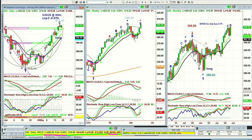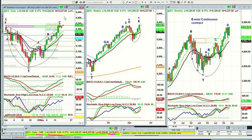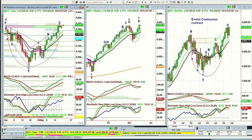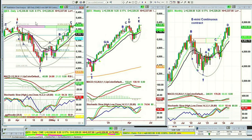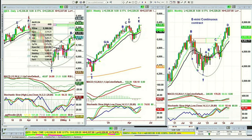Let me just get to the S&P futures. S&P futures haven't yet made a new recovery high above the Thursday high, which was at 349.00. Well, it has to go one tick above that, and that starts leg D. The all-time high, this is in the futures, was back at 33.50 back on the 1st of April.